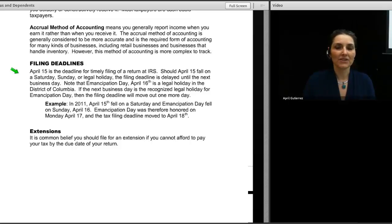So what's happening now is every time Emancipation Day falls on a weekend, and the same weekend we have April 15th, we're going to be pushing the filing deadline for taxes out beyond Emancipation Day. For example, in 2011, and I'm sure many of you remember this, April 15th fell on a Saturday, and Emancipation Day fell on Sunday, April 16th. Therefore, Emancipation Day was honored on April 17th, and the filing deadline moved to April 18th. And then in 2012, the filing season we just finished 2 weeks ago, Emancipation Day was April 16th, Sunday was April 15th, and so the final day of tax season moved to Tuesday, April 17th.